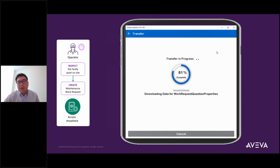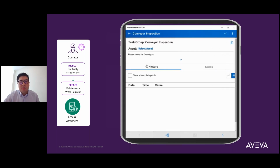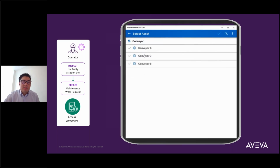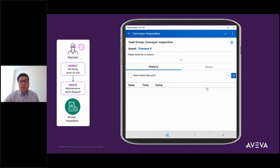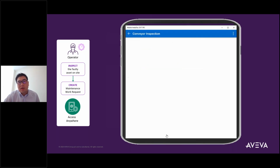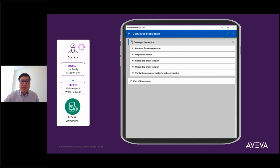Of course, you need to download the information as well. So you can have a look, this is your asset. What are the PPM types that you need? So this is conveyor inspection. You need to select what type of asset. If you select conveyor 8, you are able to look at all the historical data of this conveyor's maintenance. If you want to look at the procedure of doing this conveyor inspection, it's all defined in the system already. So the technician just needs to follow the instructions.